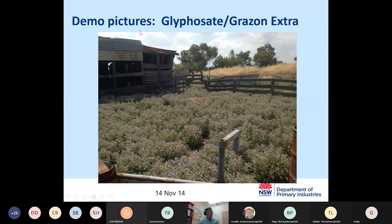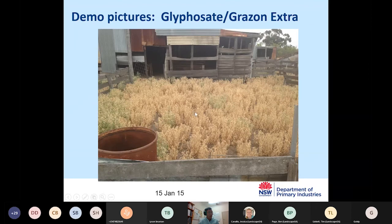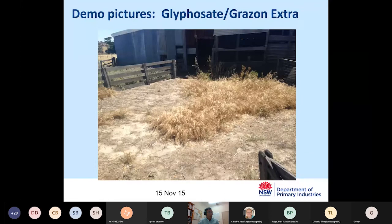So with the early action we have the glyphosate, and this is 2 months after the glyphosate application. After that, the Grazing Extra was applied in autumn, and this is 1 year later. It's really hard to see a Silverleaf Nightshade plant here. I think there's one on the edge of this photo. This is because the picloram product is really effective on the root as compared to glyphosate.